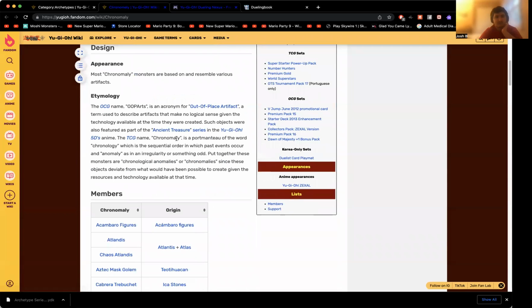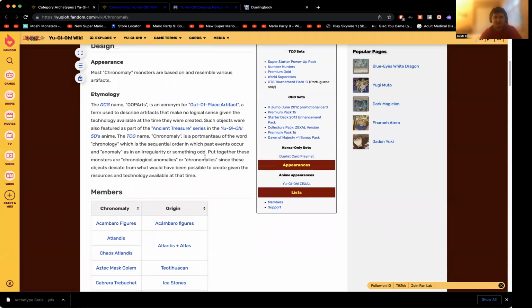So, we're not really going to read the etymology because, well, actually, you know what? We're going to do it. So the OCG name, OOParts, is an acronym of Out of Place Artifact, a term used to describe artifacts that make no logical sense given the technology available at the time that they were created.